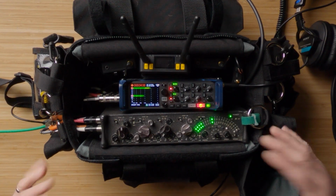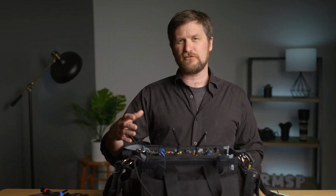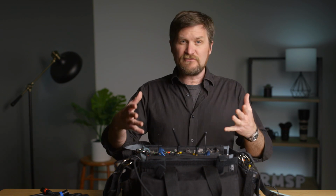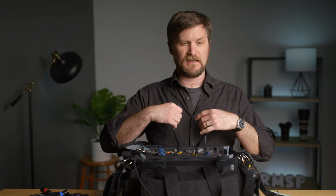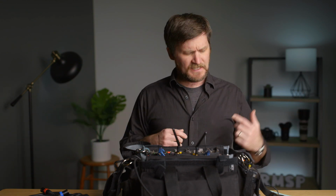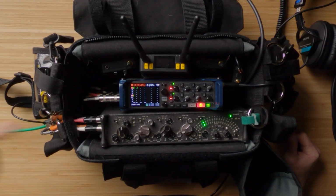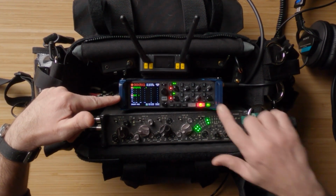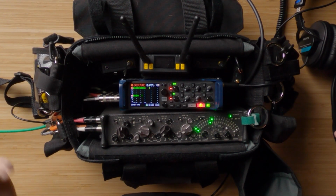Somebody might ask me, well, why would you have a mixer when you have a mixer on the F8N? And this is why. There's a number of clients where I do live video conferences, and they want to talk into a microphone and have that broadcast to the room. And I can run that wireless microphone into my 442. It takes a recorded signal. I can run time code to my cameras and sync that back to the recorder.